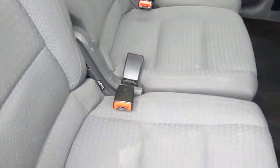No marks in the interior, just needs a good valet. Needs a good clean inside. Extra seat to there. Seat in the up position. Got its rear parcel shelf, as you can see.